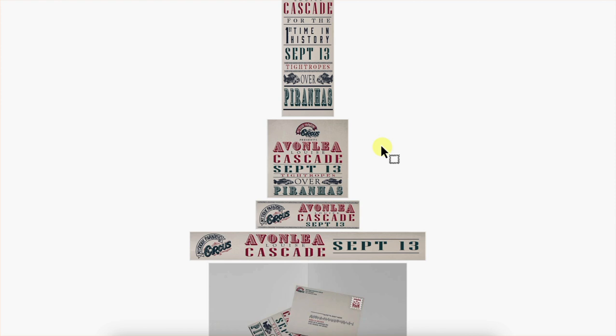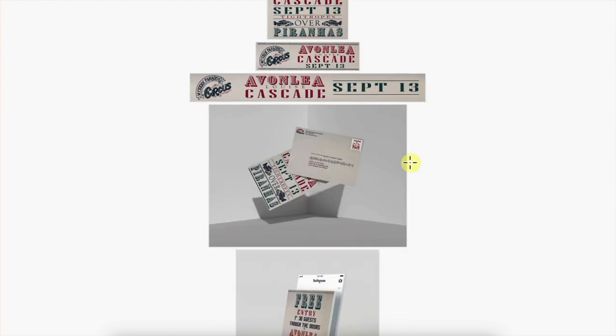So I would say, for something like this, maybe instead of stacking it, you could have things next to each other, like Avonlea, Louise Cascade, tight ropes over piranhas, September 13th, and then drop it all down and make your logo larger. And maybe you could put the piranhas on. No, that would be crazy. Don't do that. All right.